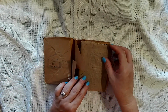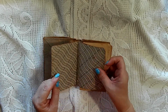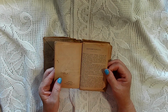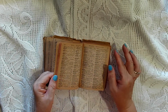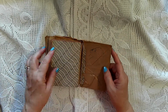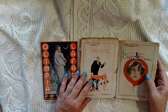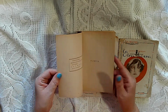Some are quite delicate, as you can see from this. They are obviously all in Spanish. There's this one, which is a dictionary, a Spanish language dictionary. I don't actually have a date on this, but it's looking pretty old. It's a small one, but I love all this as well. And then there's lots of these little novellas, I think they're called. 50 pesetas.